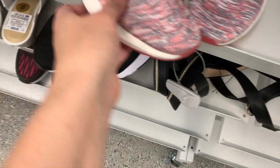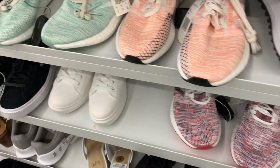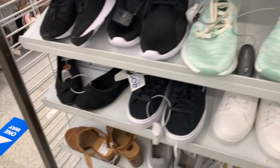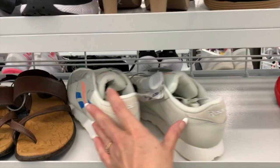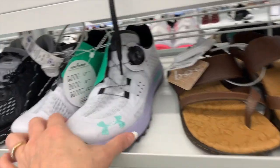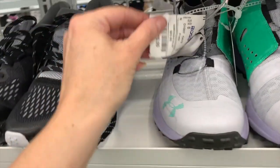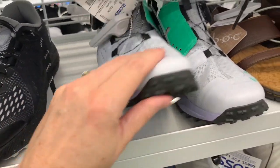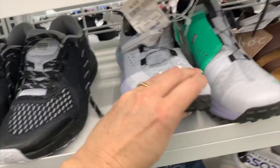These are how much? $49.99. They retail for $90. So it's just so nice when you come in here and you know you're getting something for half price or better. We have some more Reeboks. We have these Under Armours. These are $29.99. They're normally $83. These are the Under Armour Charged.